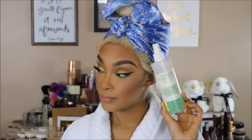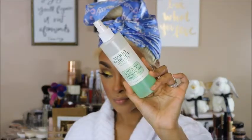To take away from that powdery look on my face, I'm going to use this Mario Badescu spray with aloe, cucumber, and green tea and just spray it all over my face. So refreshing. Now for highlight.